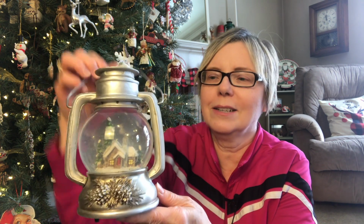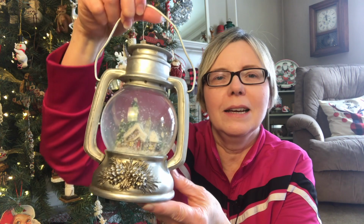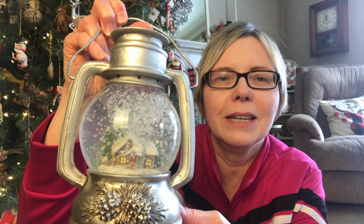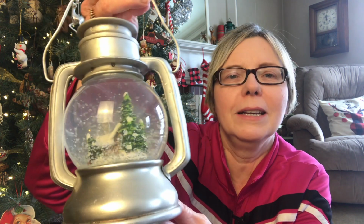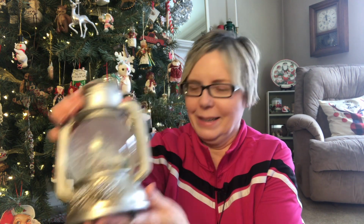The next item I found did not have a price on it, and I decided to ask for one. This is an adorable snow globe that's made to look like a lantern, and it plays music. I'll just play a little bit, and then it also has glittery snow, and there's a little house and a couple pine trees, and I think it's just darling. So they gave me a price of $3.29, which I thought was a bargain.